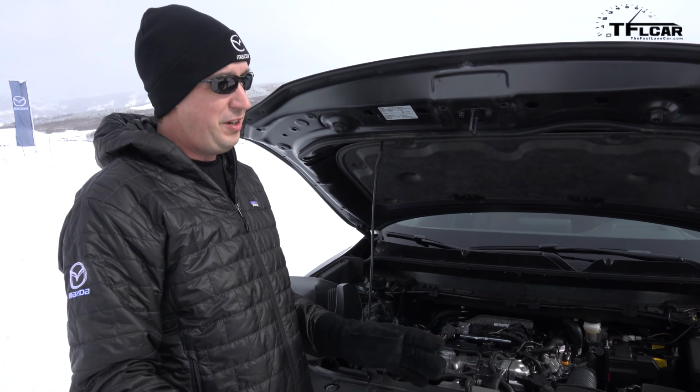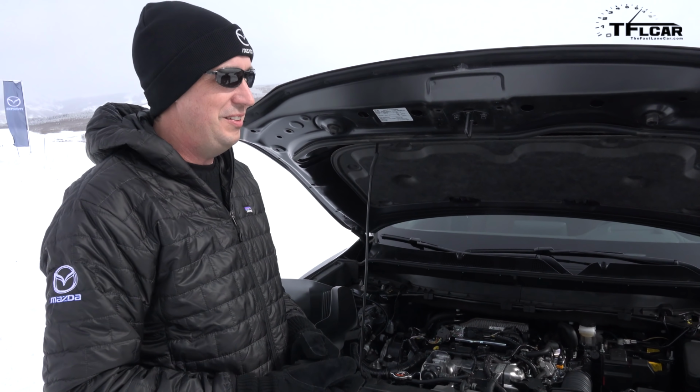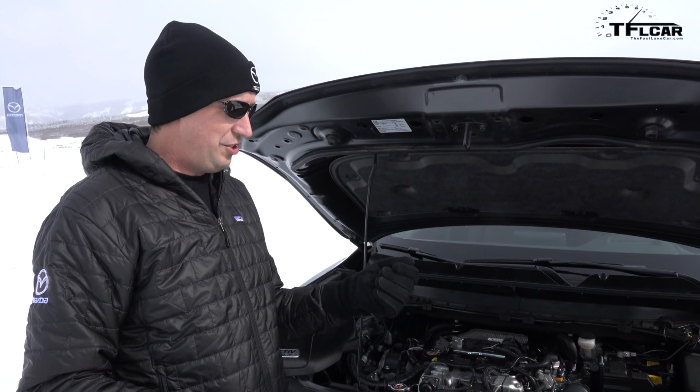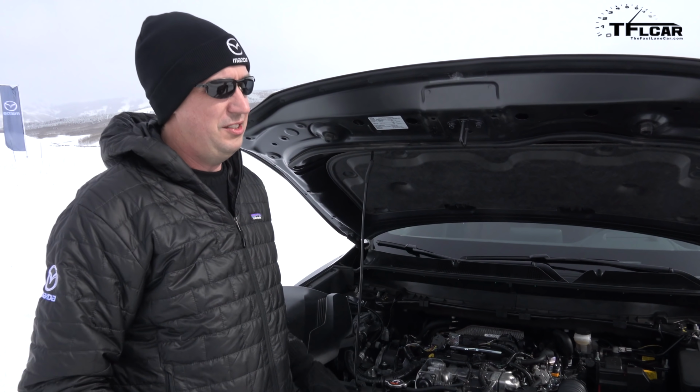Go ahead and put the premium in and try it, and if you like it, go ahead and use it. But we kind of figure this is the best, most honest way to rate the engine, is let you know what it'll do on each one and let you make the decision yourself.